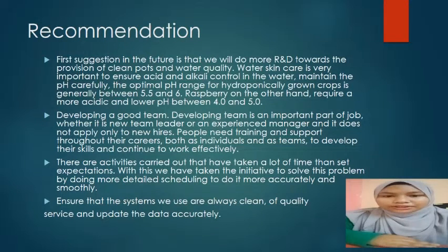Lastly, for the recommendation. First, we suggest that in future we will do R&D toward the system that we use and the quality of water that we use. Second, we will improve our development of things to make sure the project goes smoothly without any problem. And third, we will reschedule the activity if one of the activities has a delay.